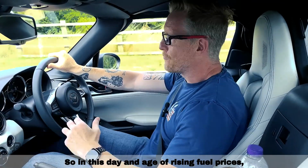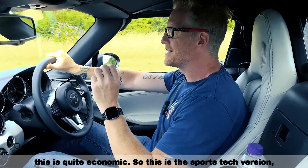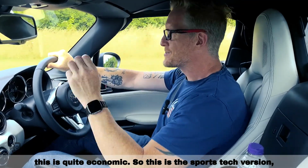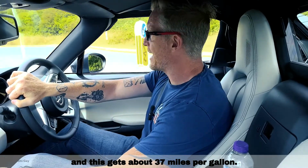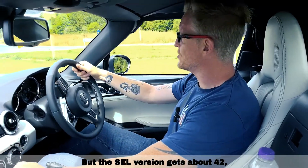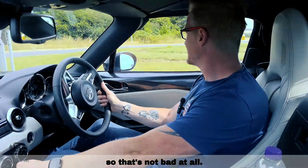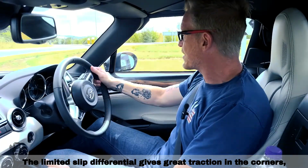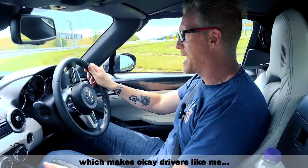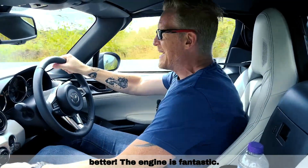So in this day and age of rising fuel prices, you'll be pleased to know that for a sports car, this is quite economical. So this is the Sports Tech version, and this gets about 37 miles per gallon. But the SEL version gets about 42. So that's not bad at all. The limited slip differential gives great traction in the corners, which makes okay drivers like me better.